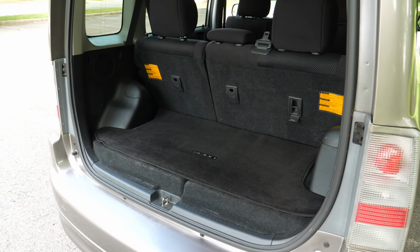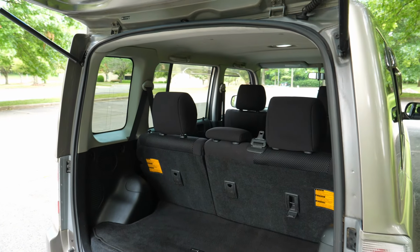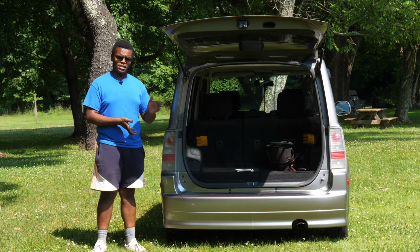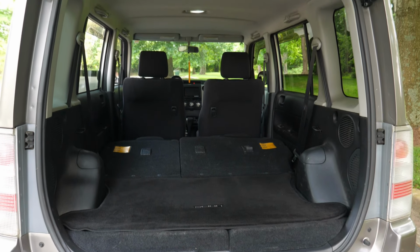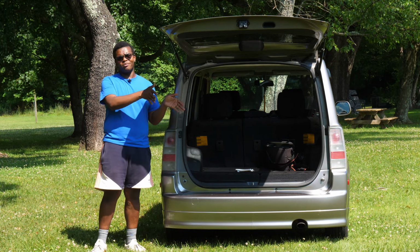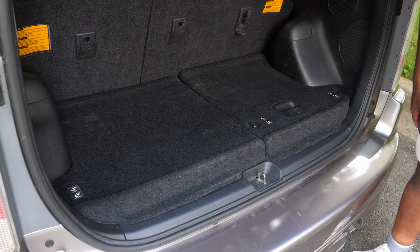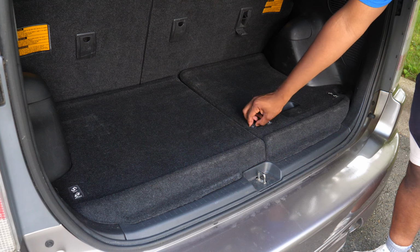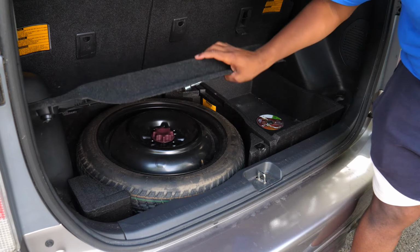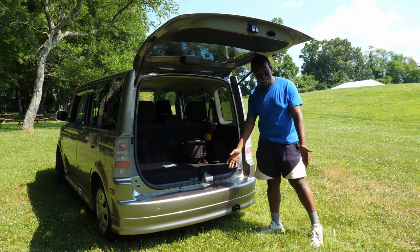Thankfully, because this is a box, you can fit many things vertically in the trunk of this. But if you want maximum hauling capability in your XB, you can fold the second row seat down. That's a 60-40 split, and get up to 43 cubic feet of volume. It's funny though, that's the size of the trunks of some big SUVs nowadays. You'll probably notice that the floor in this is a little bit higher than you would expect. That's because on the right side, there's this little storage compartment underneath the floor. On the left side, that's actually where the donut spare tire is. Thankfully, there is a spare tire in this car.